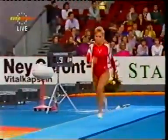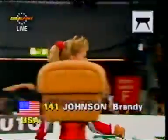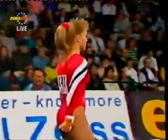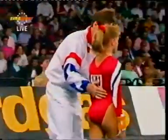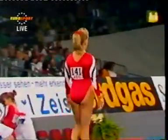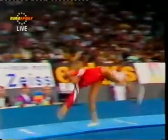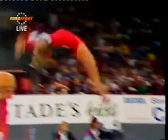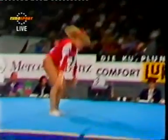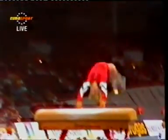And she won't smile. Brandy Johnson on vault from America. Brandy Johnson, the top American, going last on the vault. She went superbly through the compulsories, looked in great form. Full twisting Yurchenko.